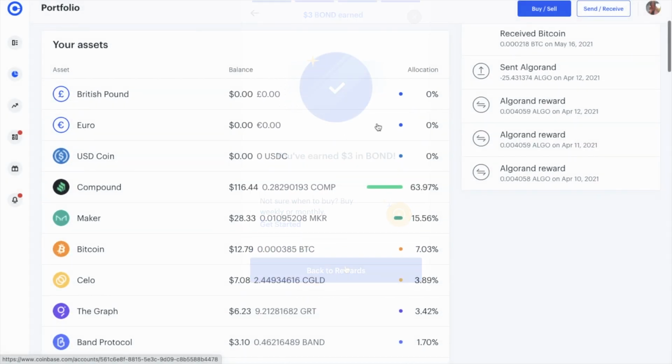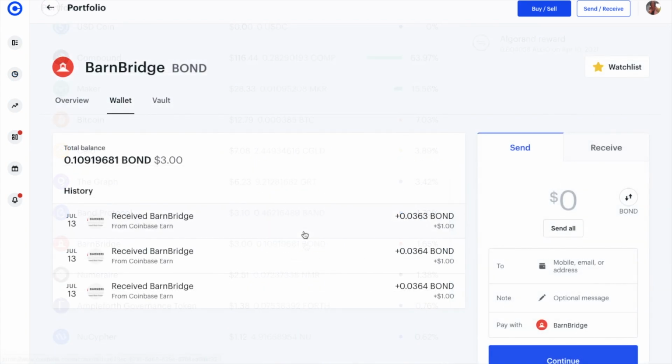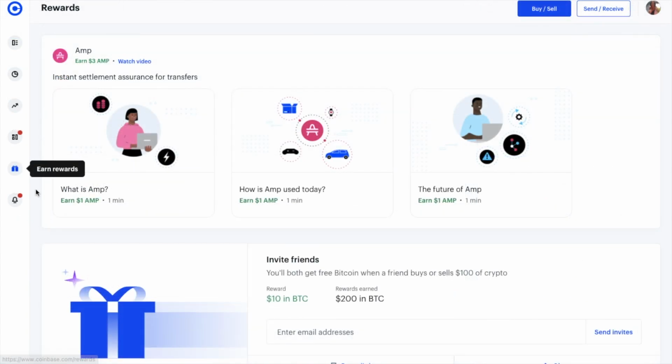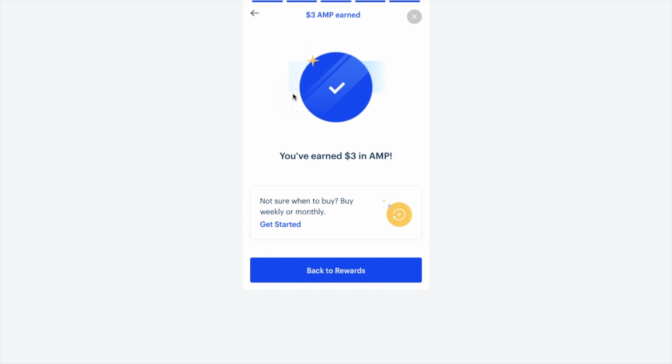So if I just head across to my portfolio now, I can see the Barnbridge tokens appearing in my portfolio. And these are now yours to do with as you wish. And we can then go through and take the AMP quiz too, which is what I'm going to do now just very quickly. And that's my $3 earned in AMP.